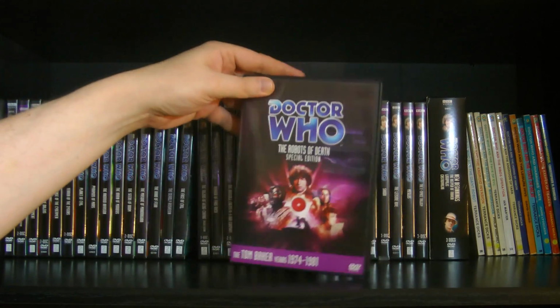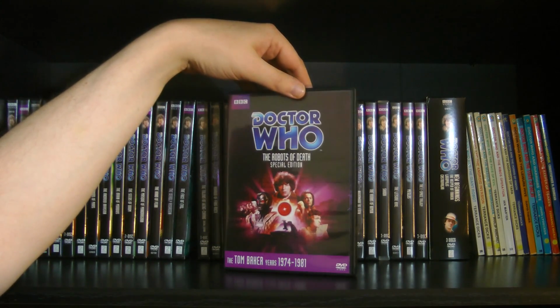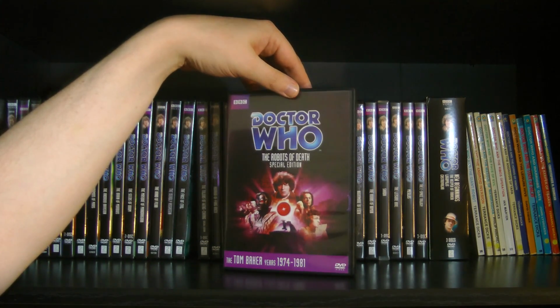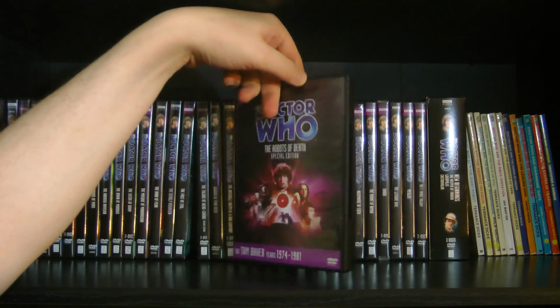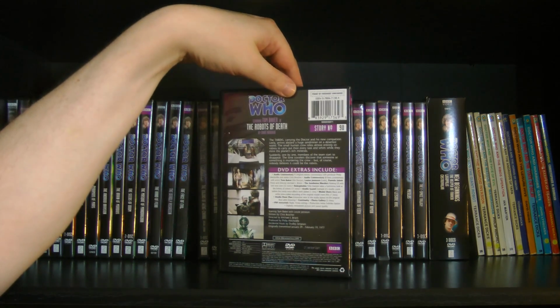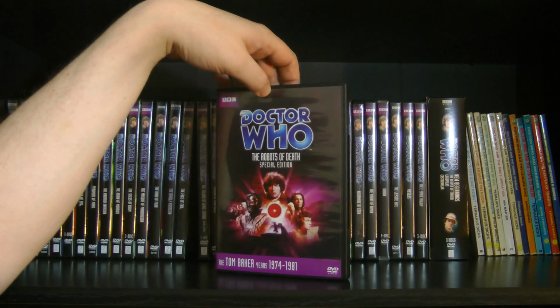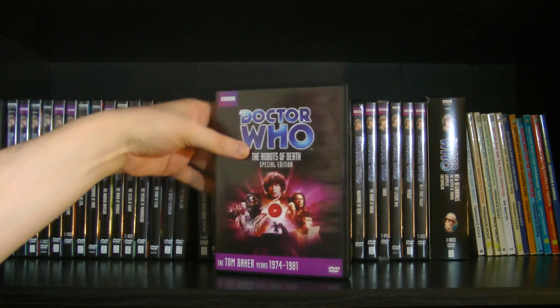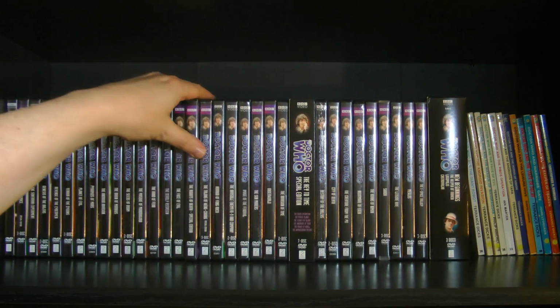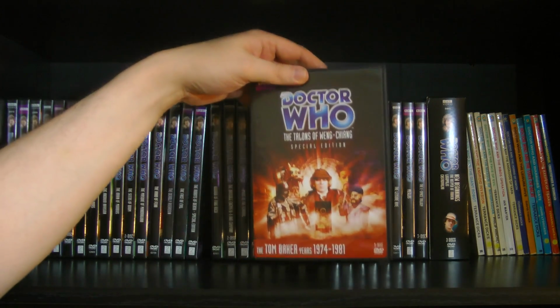And then we have the Robots of Death Special Edition. This was a longtime favorite of mine, and actually the first story that I ever owned on VHS. My parents bought it for me as a reward for doing well on a history test. And I cherished that VHS for many, many years until I went and sold it along with all my other Doctor Who VHSs. In retrospect, I wish I had kept that one, just because that one was personally special, but oh well.